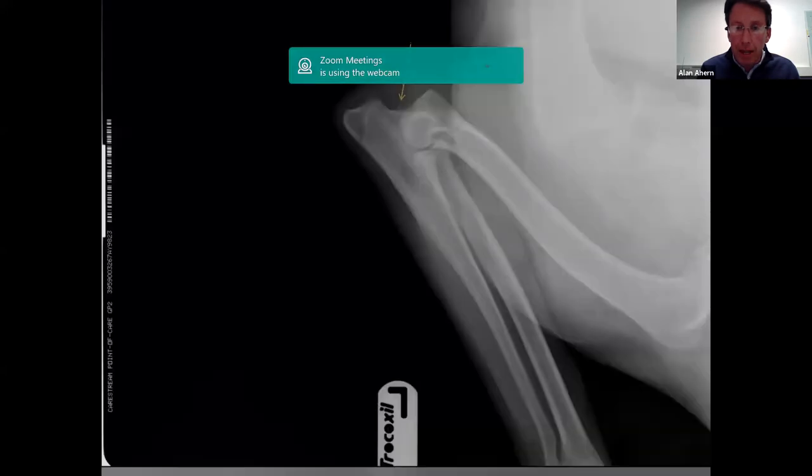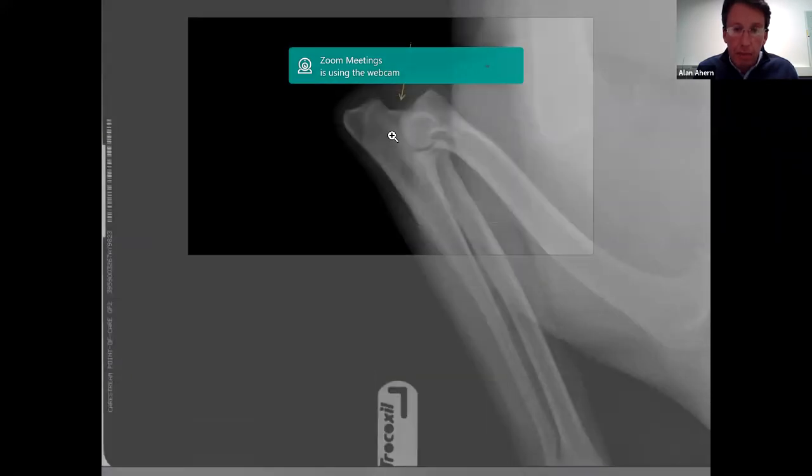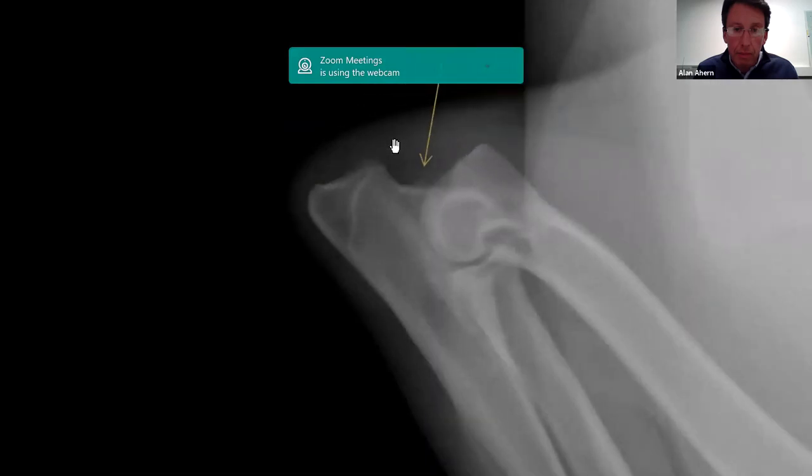So that's an example of that. I have a few of these actually. And in actual fact, I'd say maybe 1 in 4 elbows that I'd x-ray, I'd probably see it. This again was a two. So we can see this little ridge. Can you see it? Little light gray area here.